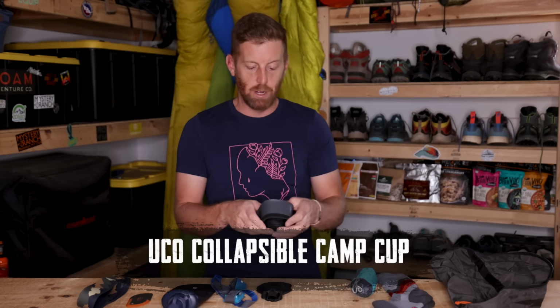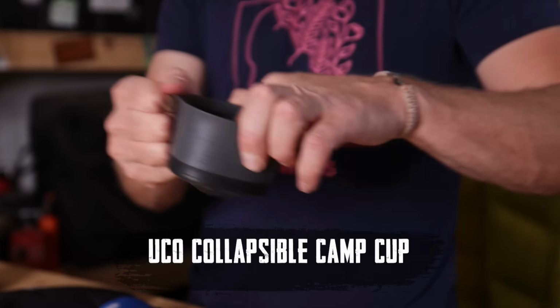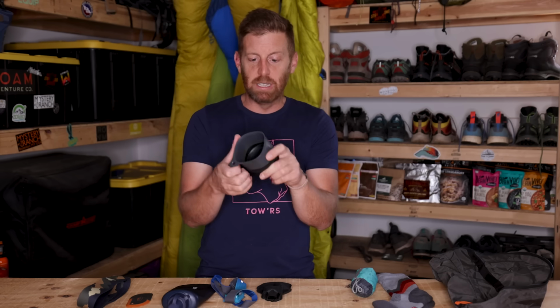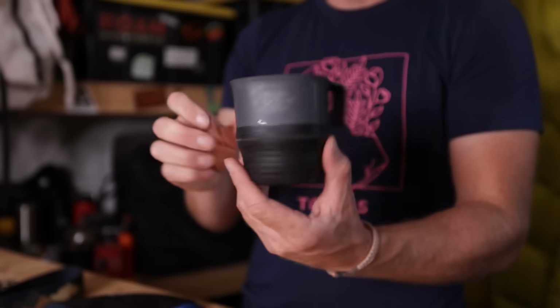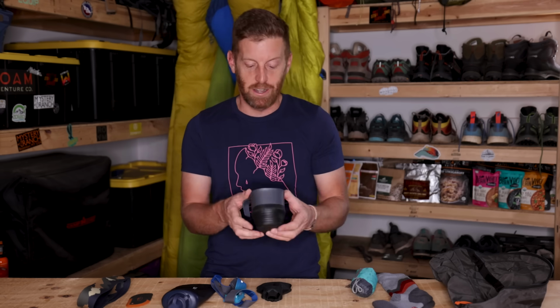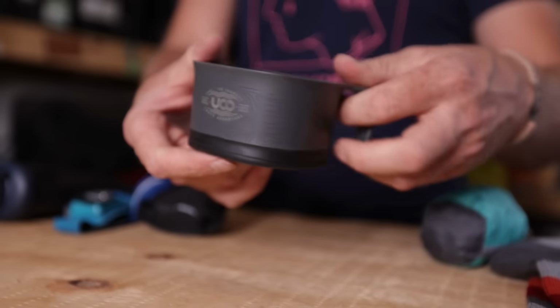Next up is the UCO collapsible camp cup. Now, this is a little bit of an outdated version. I've had this one for years, and UCO has, I believe, since discontinued this exact model, but they have a slightly updated model with a lid on it, which actually is the model that I really want. So this collapsible cup is super light. I think it weighs 2 ounces.